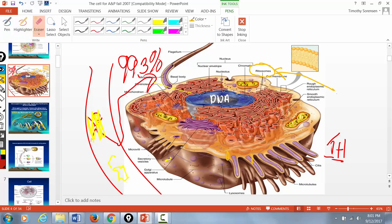Rough. And all of these little things that look like noodle soup, right? These membranes are all connected. So they're like a little maze. They're all connected. So the rough endoplasmic reticulum is connected to the smooth endoplasmic reticulum. And in the smooth endoplasmic reticulum, that's where you make lipid, people fat.